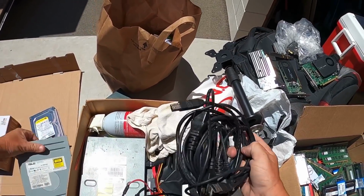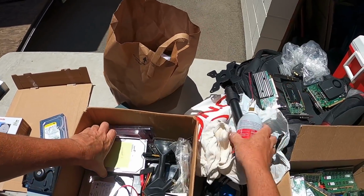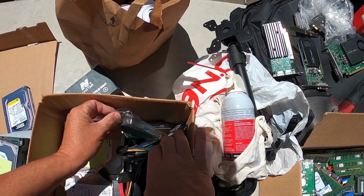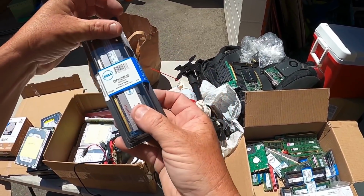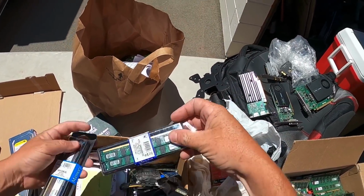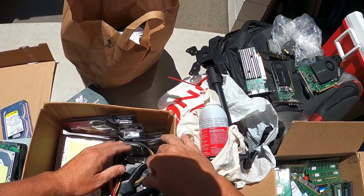Gosh darn, this one was heavy. It looks like hard drives. I don't know what to do with these. Sensitive information in here. It looks like hard drives and RAM. Here's another 8 gigabyte RAM, brand new, for Dell. Here is another 2 gigabytes Kingston. So this is quite fancy stuff here.